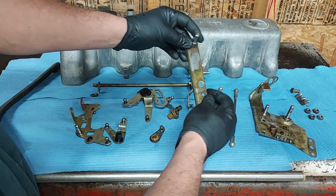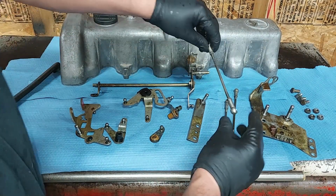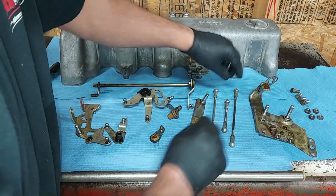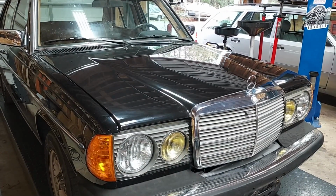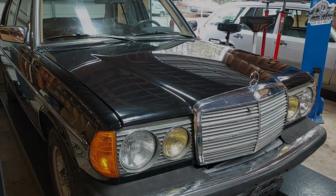This one I didn't want to scrub too hard. But these came out really nice, the throttle linkages. So I'm going to go ahead and do a quick valve adjustment on the car before I put everything back together, and then get this linkage reinstalled.